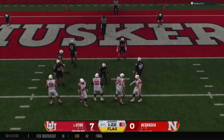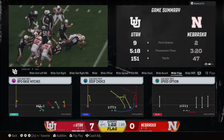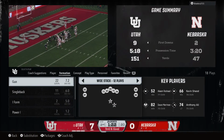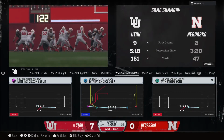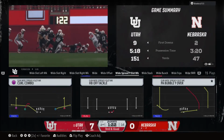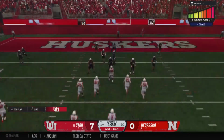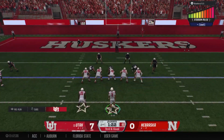And with this place rocking, the crowd forces a false start. So the decision has been made, and the coach will take the penalty. This crowd rising up, sensing that its defense needs some help.